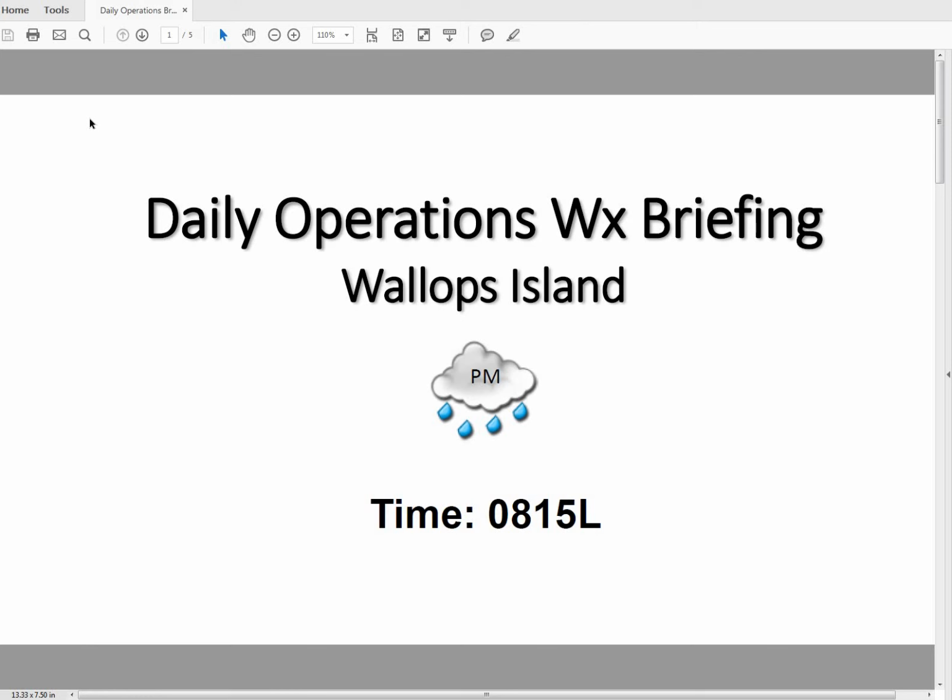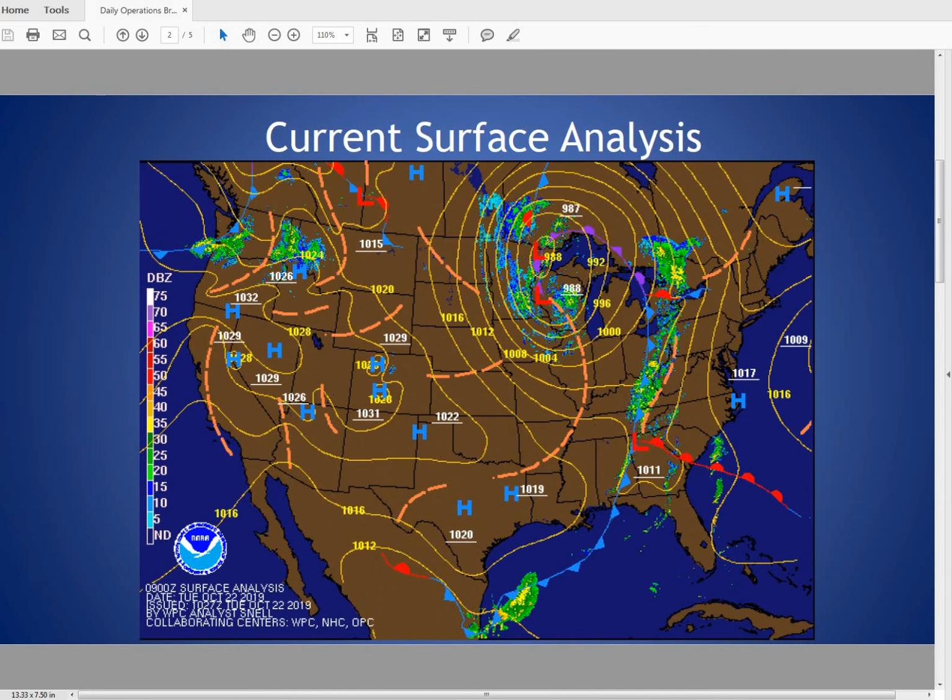Seeing some low ceilings out there this morning and some IFR conditions with ceilings below 500 feet currently. We are going to continue to see these conditions for the next hour or so, and then starting to see some breaks in the clouds in the late morning hours and closer to lunchtime. Then we're going to be seeing a chance of some showers as we go towards the late afternoon hours and possibly even a slight chance of a thunderstorm.